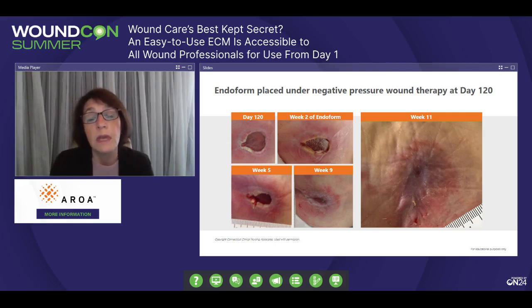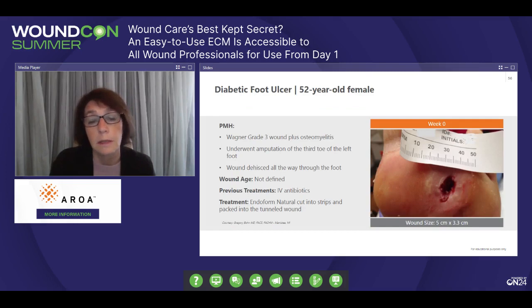And so by week 2, you can already see the tremendous improvement in this wound. And by week 11, we were closed and he was able to go off for his stem cell transplant. So it was great. This is a case of Dr. Greg Bone, and I want to thank Dr. Bone for sharing this with us.